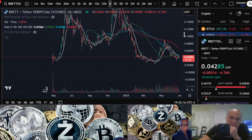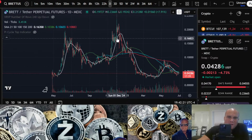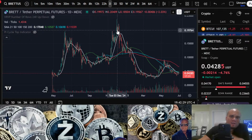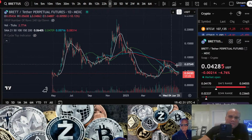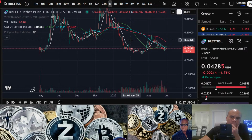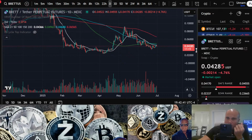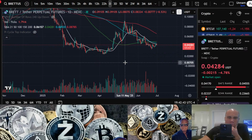And this is what I mean with some of these altcoins, especially these meme coins. Brett was flying high back in December when this thing was at like 21, 22 cents. But look at it now, it's at 4 cents. So anybody who bought Brett back in December is down like 70, 80% on their investment in this meme coin. Now you could try making it back by buying at these lower prices, now that it's at 4 cents.